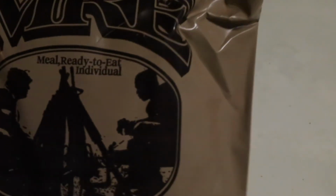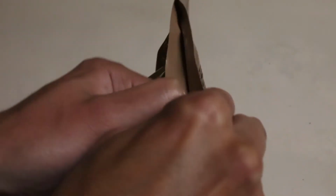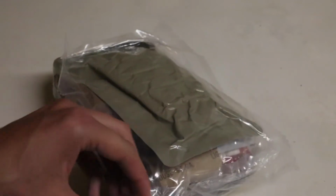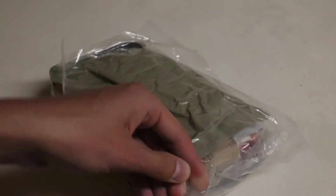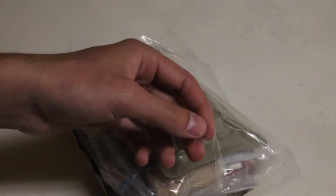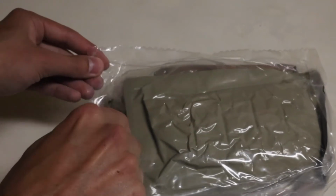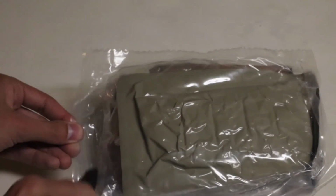Alright, let's crack this thing open. Is that really how this works? Wow. That's impressive. Alright, let's see what we got in here. Looks like everything comes packaged together. Nothing left in there. It looks like we have a little peel corner over here, I think. That's what this is. Let's crack this open. Oh. Well, that wasn't right. There we go.